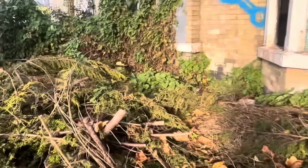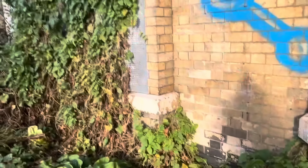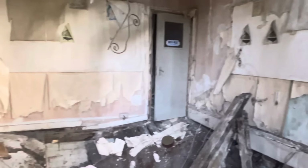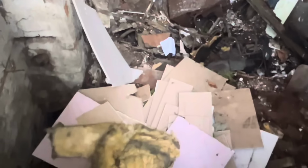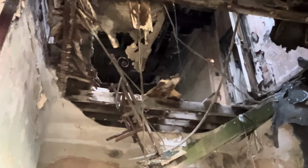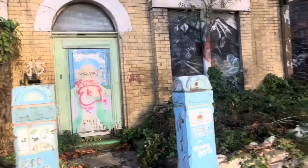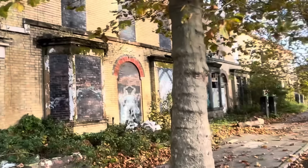Let's see if we can have a little look inside as well, actually. Hang on. It's just gone, hasn't it? Just right down to the footings. No floor. Absolute dump. And then there's no floor upstairs either. It goes right up to the loft. Such a waste. Absolute waste. Just an absolute eyesore. It's sad.